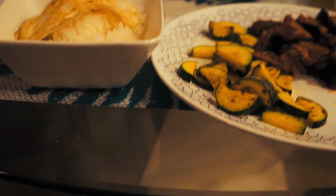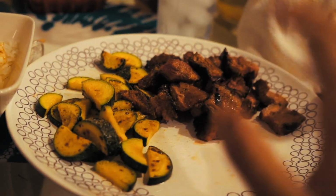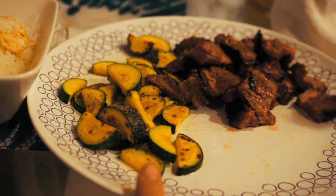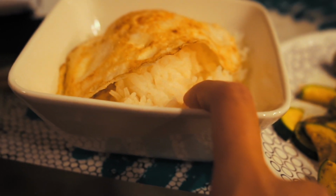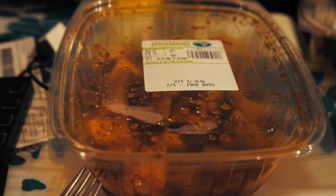Guys, here is my dinner. 6 ounces of flank steak marinated in Hawaiian barbecue sauce. It's called Hawaiian Pride, and then I marinated it overnight. I got 123 grams of zucchini that I just cooked in a pan and then seasoned with salt and garlic powder. I have 200 grams of jasmine rice cooked weight, and then I have a whole egg. So I'm also going to eat this with some Korean radish and some Korean spicy leaves. These are very low calorie and low carb as well.